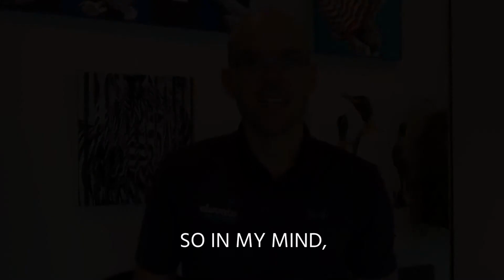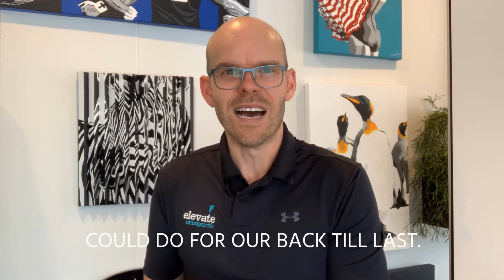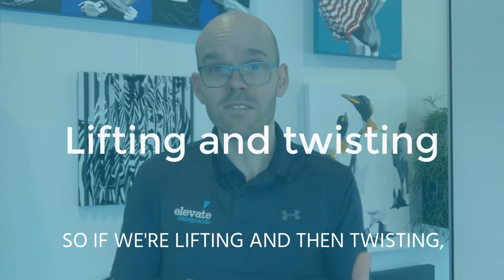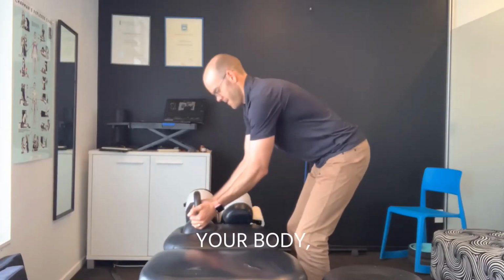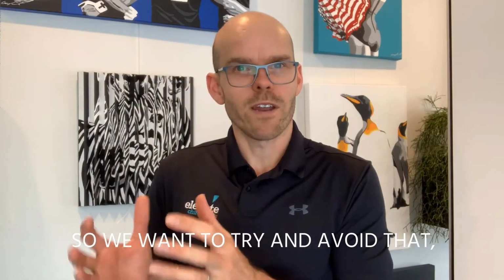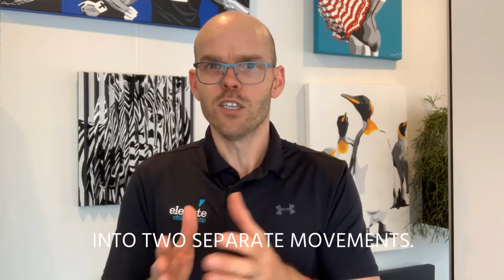So in my mind, I think I've left the worst movement we can do for a back to last. Our fourth one is lifting and twisting. If we're lifting and then twisting whilst under load, especially away from your body, it really puts you at risk of an injury. So we want to try and avoid that, and the way that I would suggest is to break that movement down into 2 separate movements.